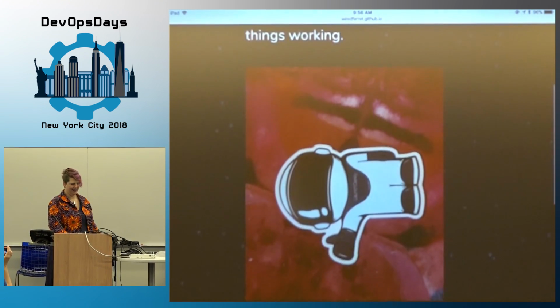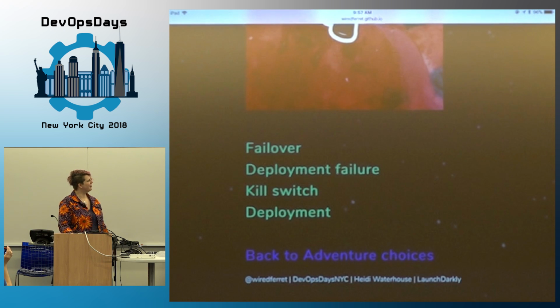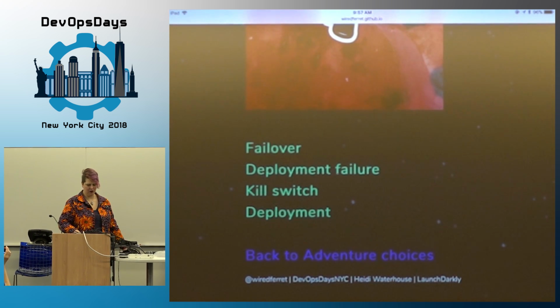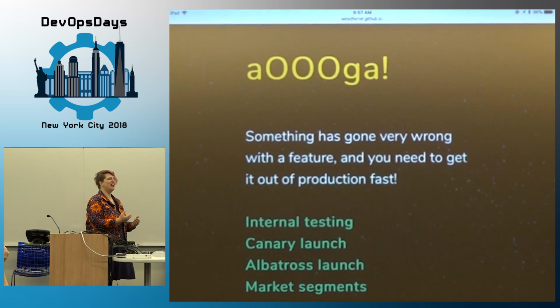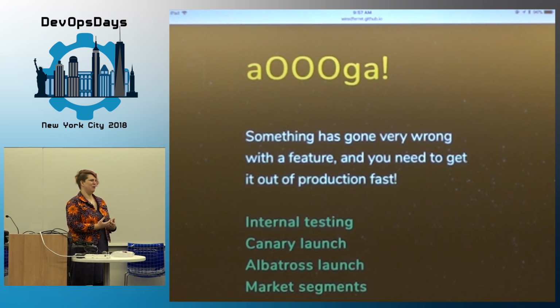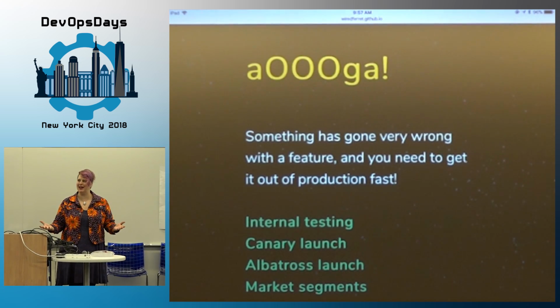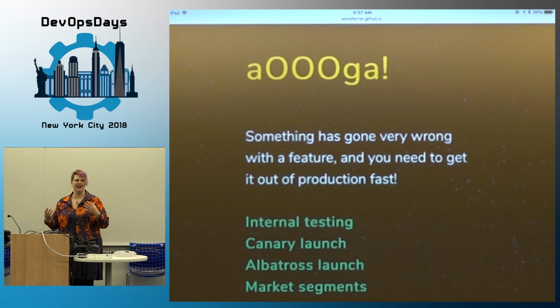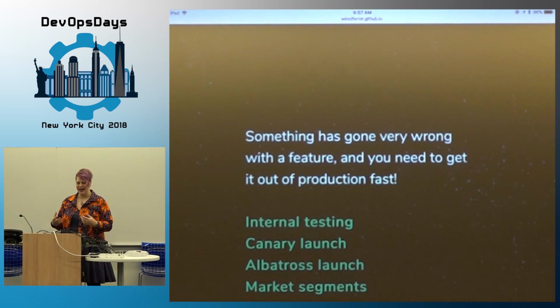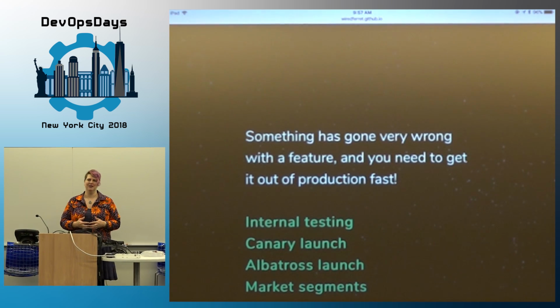All right, what do you think? Kill switch. All right, so something has gone wrong with that feature you just pushed to production. It is causing some kind of cascade failure. It is going sideways in a way that's taking down servers as if they were dominoes. I would like to turn that off. How fast can you turn something off in production?